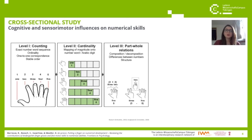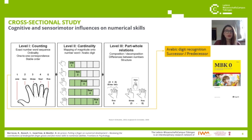According to this model, the 3 levels of numerical abilities, which are not necessarily stages, so they may happen concomitantly. On the first level, children learn how to count, so they learn the exact number word sequence and some counting principles such as one-to-one correspondence and stable order. On the second level, children acquire the notion of cardinality, so they learn how to map the magnitude onto their respective number words, and they also learn how to map magnitudes into Arabic digits.